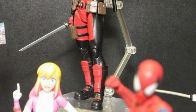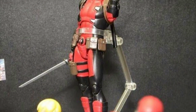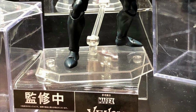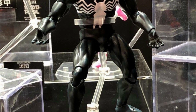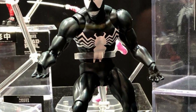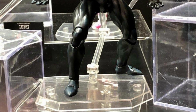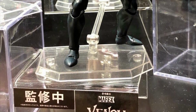And they did reveal a comic book version Deadpool. Wish they would have made a movie version, but definitely happy to get more Deadpool figures, which looks awesome. And next, what I'm most excited about, Mafex revealed a comic book version Venom, and it looks more like the classic version Venom, which I am perfectly fine with, because Venom is one of my favorite comic book characters, and so happy that he's getting more figures made of him, because we really didn't have enough, and I really dig this more classic type of look as well.